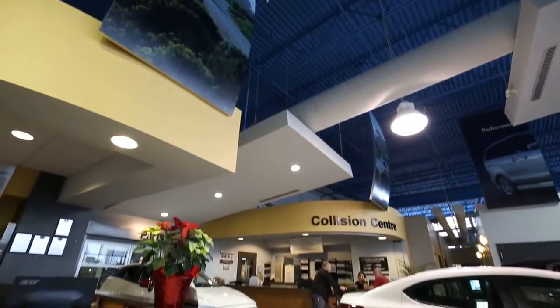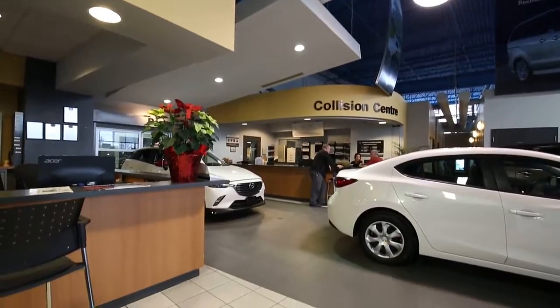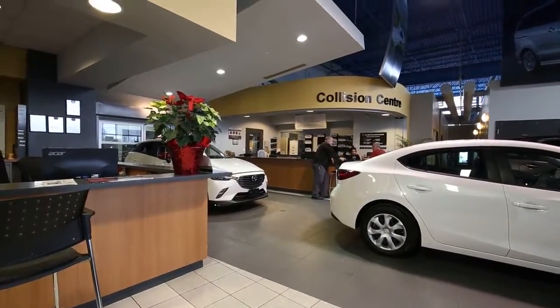Right now, we've got an impressive range of financing programs to get you into your very own certified pre-owned Mazda. Visit us online, or better yet, come see us.